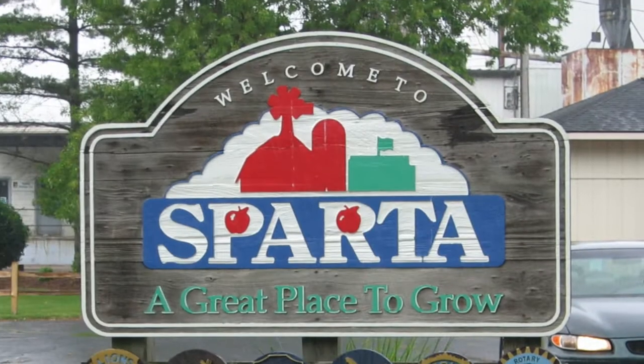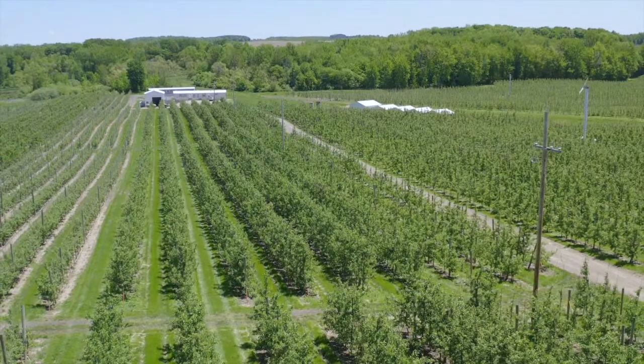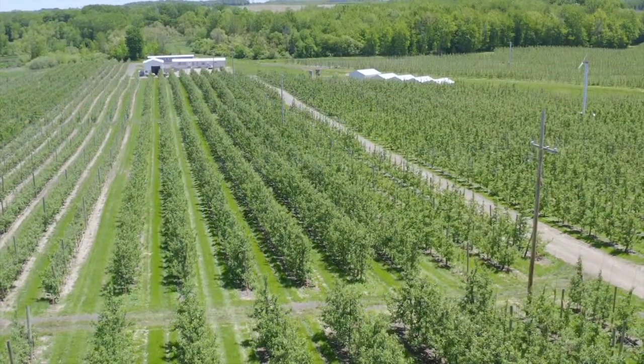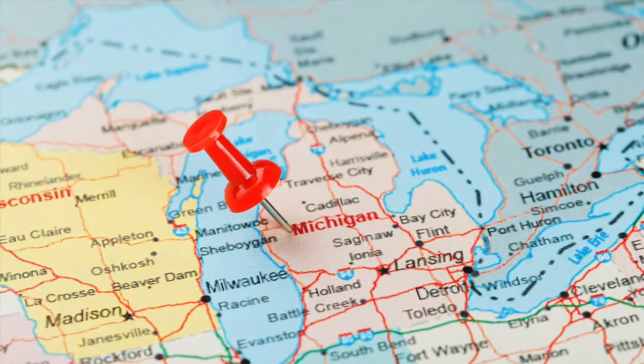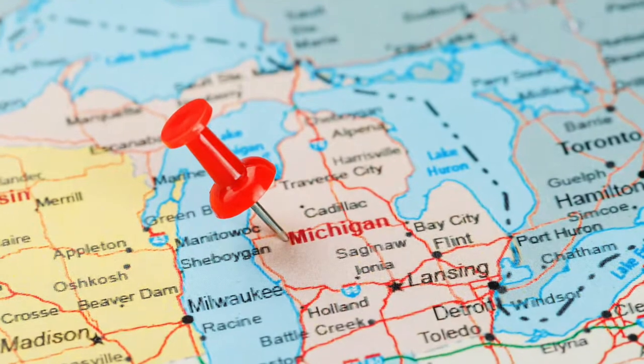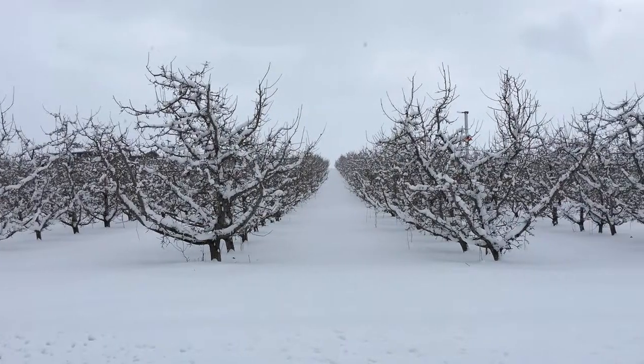Today we are in Sparta, Michigan at Applewood Fresh. Applewood Fresh has been growing apples in the great state of Michigan for several decades. Michigan is one of the top apple-producing regions in the United States. Growing apples is a year-round effort.